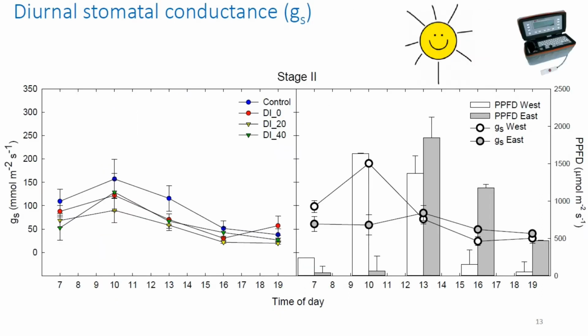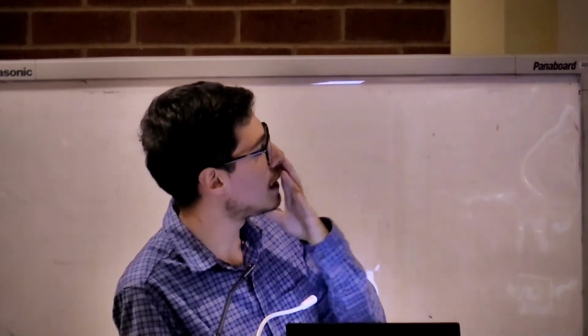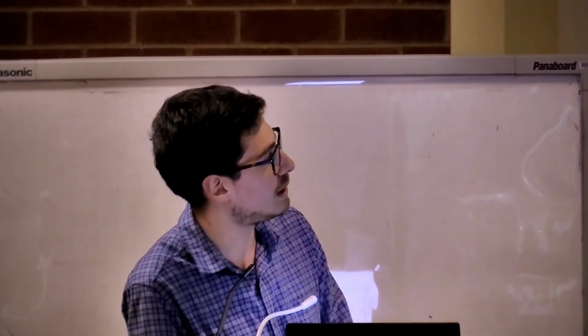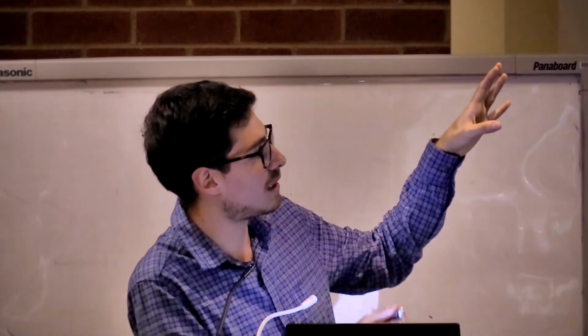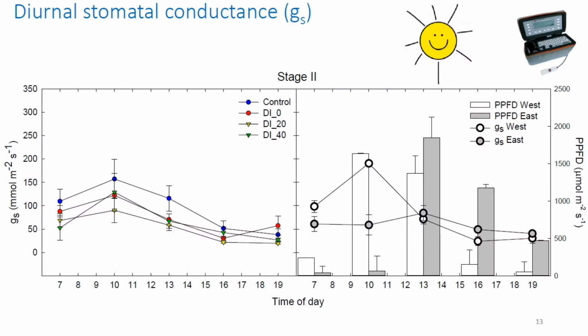For what concerns diurnal stomatal conductance and photosynthesis, which I don't show because they actually behave in the same way, there is an expected peak in the morning, mid-morning around 10 a.m. And there is a tiny difference among treatments because we are in stage 2, and water relations are not really influenced by irrigation treatments in stage 2, but there is of course an effect of canopy orientation, especially on sunny days, because on the west canopy in the morning we have full sunlight, and we have of course higher stomatal conductance compared to the east, and it goes the other way around towards the end of the day.